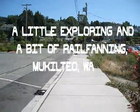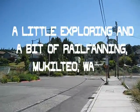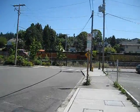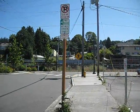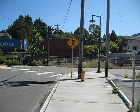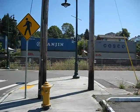Down in Mukilteo again, this time checking out the Sounder station. Here comes an old BNSF locomotive. An old Santa Fe Warbonnet in there too. Yeah, I came down here to explore some old tracks, but it looks like they might be fenced off. Government property, not gonna mess with that.